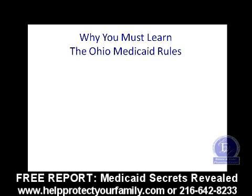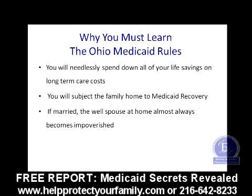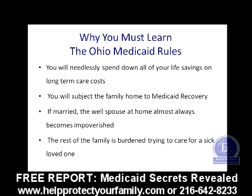So, why should you learn the Ohio Medicaid rules? Well, first of all, if you don't understand how Ohio Medicaid works, then you will needlessly spend down all of your life savings on long-term care costs if a person becomes sick or disabled in your family. Next, you will subject the family home to what's known as Medicaid recovery, and this typically takes place after a loved one has passed away. If you're married, the well spouse at home who is healthy almost always becomes impoverished when their spouse goes into a nursing home. And then finally, the rest of the family is burdened trying to take care of a sick loved one at home or an assisted living center.